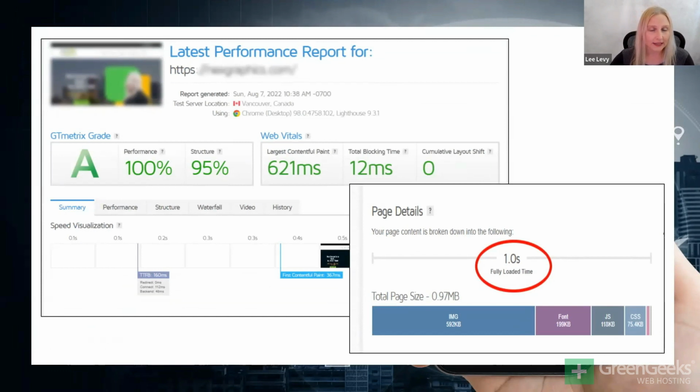Do not look at the letter. The letter score is all sorts of other metrics. What you really want to look at is this fully loaded time. That's the section that I circled in red. That's what you want to see, and that's what has to be 4 seconds or less.